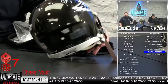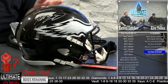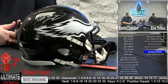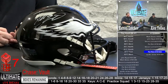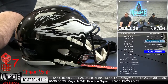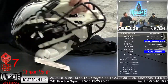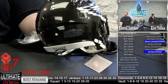It's Dallas Goedert on the Eagle lid. My favorite Dallas Goedert story of all time is that his parents were Cowboy fans. They named him Dallas after the Dallas Cowboys, and now he's a tight end for the Eagles. Oh. Go figure, right? That's how it works. Steven Lenhart, congrats on the Dallas Goedert authentic. It's the black authentic on this one. Definitely looking fresh. It is Fanatic certified on the Goedert authentic.